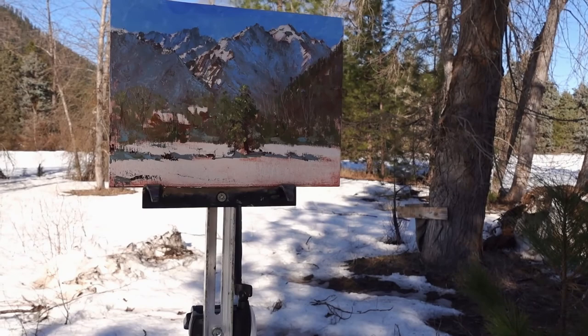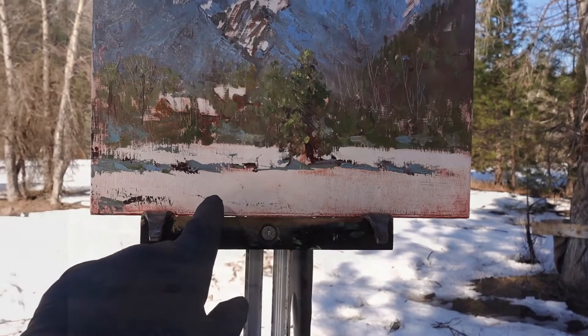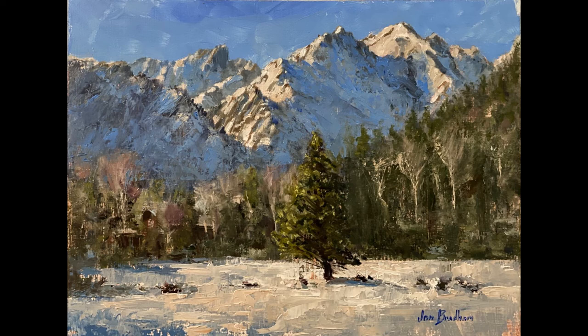This is just the white of the stained panel so far, so I'll go ahead and finish painting those white areas that I left them because it's pretty close to the final color.